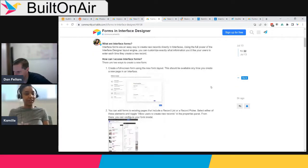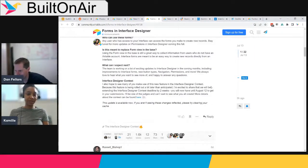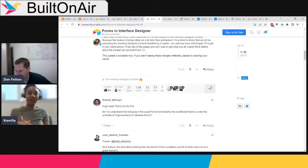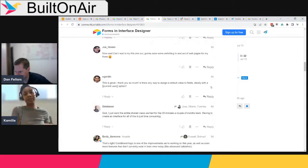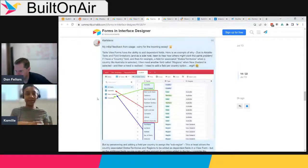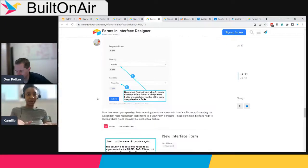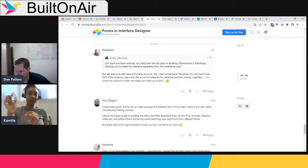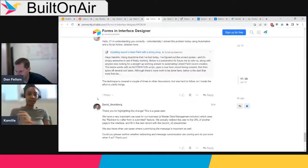One of the hardest things before this was to create a new record from an interface. You typically had to do some sort of automation magic that would fire off in the background, and you had to wait for a minute or so before the new record was able to show up. And now there are forms which can either be a standalone page in your interface setup where the page is a form and that's all it is, or if you have a record list component, you can now click a plus button and it will open up a form in a modal, so you can add records in a couple of different ways.